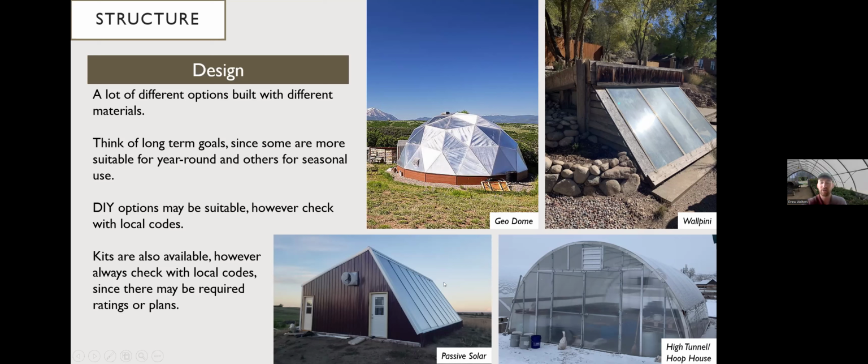You generally see these at a little bit larger scale. They're above ground typically. Passive solar greenhouses generally have a southern facing orientation for the window sidewall, or the glazing sidewall. These have similar climate control aspects as Walipini, but they're generally focused on collecting heat and sun from the lower angled sun in the wintertime. And then, like Tammy mentioned, a high tunnel hoop house type of greenhouse, which is very common for 3 season, but you can also use them for 4 season.